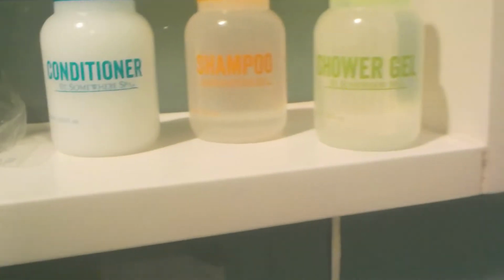Here are the amenities. Conditioner, shampoo, shower gel, soap. It looks like it's all from Saint somewhere. Yep, the spa here. And then, of course, the shower. Let me see if this is removable. Yep. Removable head shower. And then we'll move out into the rest.